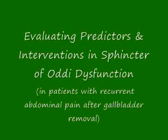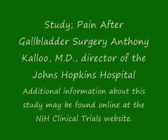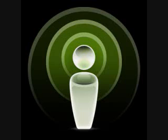Today we're going to be talking about a study that we have here in the Department of Gastroenterology, taking a look at people who have pain after they've had their gallbladder removed. Yes, Elizabeth, this is a really important study because we see many patients who, despite having their gallbladder removed, continue to have abdominal pain. And quite often, the pain may be a result of ulcer disease or persistent stones after gallbladder removal. But in many patients, they continue to have pain without a good explanation.